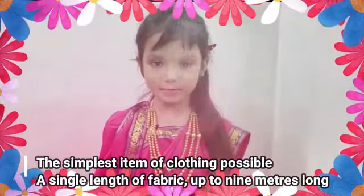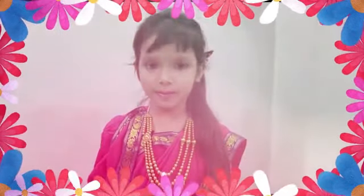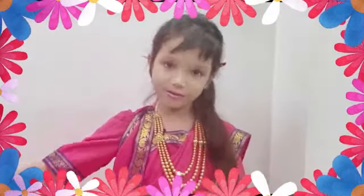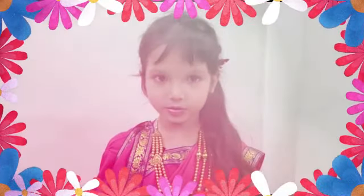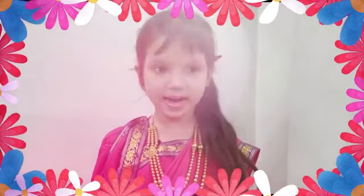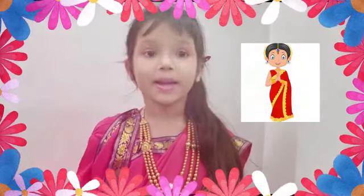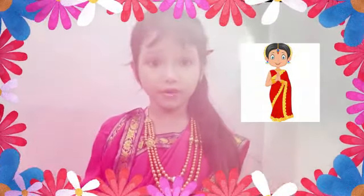The simplest item of clothing possible, a single length of fabric up to 9 meters long. The sari is also one of the world's most versatile and stylish garments, which can be draped in dozens of different ways.